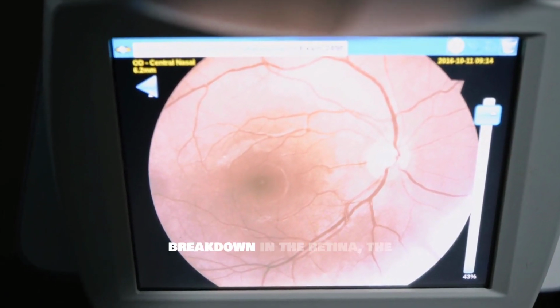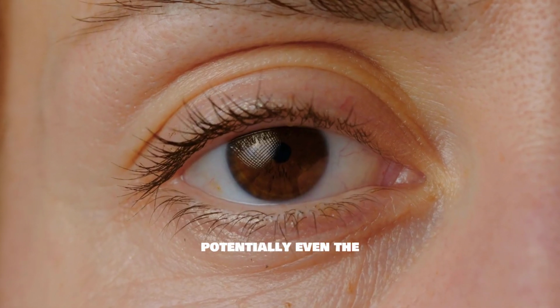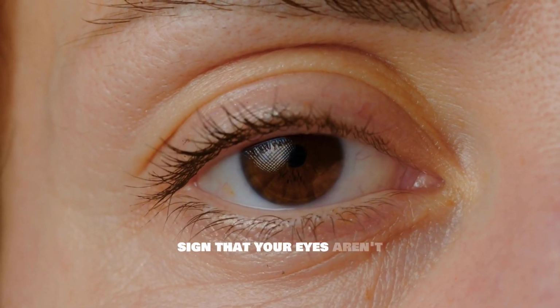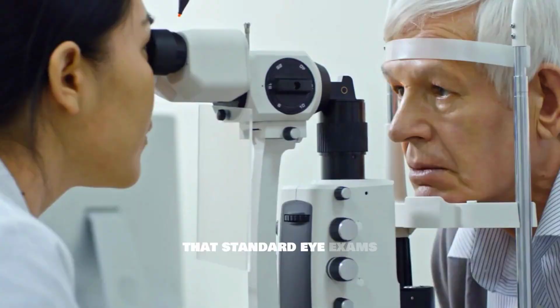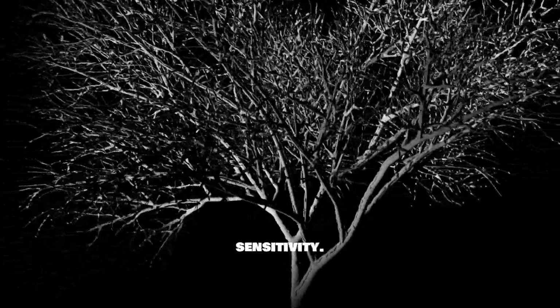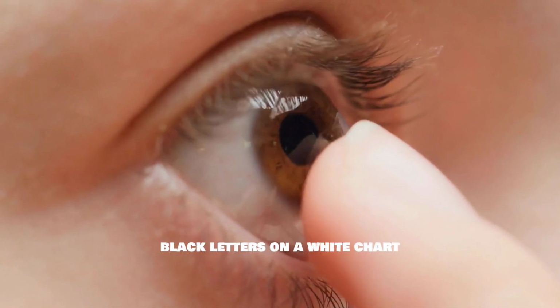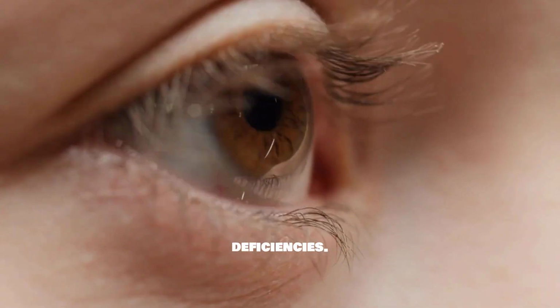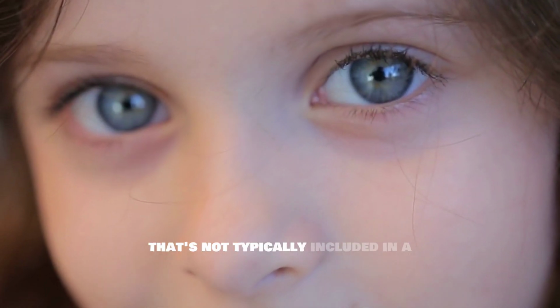This loss indicates a breakdown in the retina, the light-sensitive tissue at the back of your eye, and potentially even the lens. It's a sign that your eyes aren't functioning at their optimal level. The frustrating part is that standard eye exams rarely test for contrast sensitivity. They focus on high-contrast situations, black letters on a white chart, which doesn't reveal the subtle deficiencies. To detect contrast sensitivity loss, you need a specific test, one that's not typically included in a routine eye exam. This is why so many people are unaware of this problem until it significantly impacts their vision.